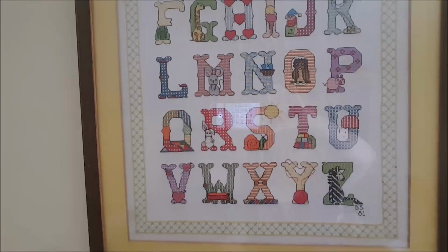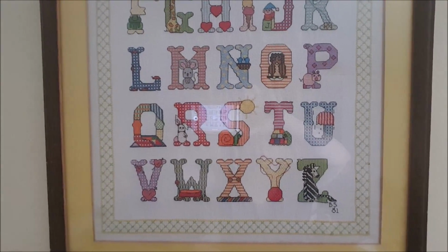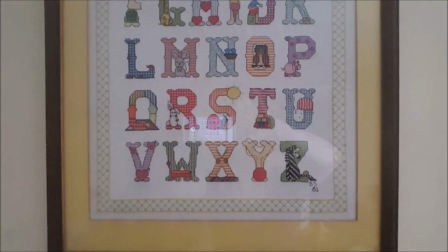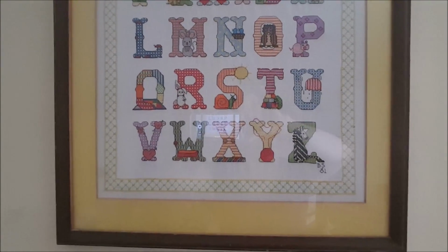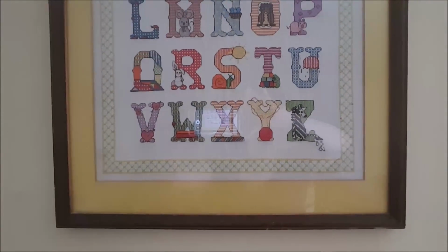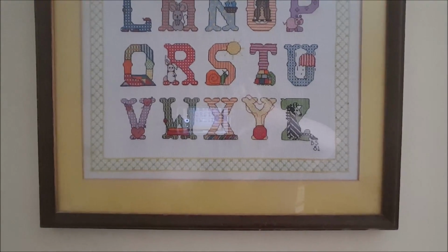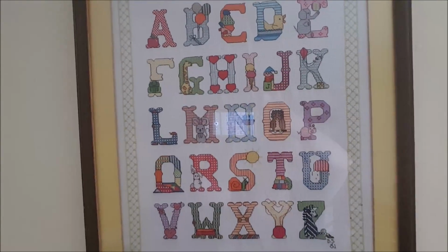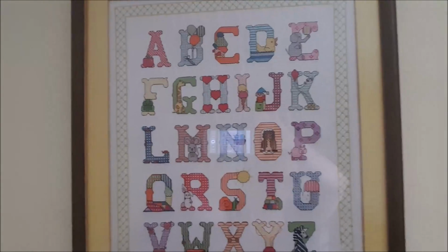All the way down. My mom said it's a Leisure Arts booklet, and it was called Motifs for Baby from the 1980s. Might have even been the late 70s when that booklet was published. My mom did give me the booklet, so somebody asked for the design, so I have it. But this particular design was an insert into that booklet, and she is trying to find that insert. She doesn't know where it is, but she'll find it, because my mom finds everything. I'm sure she has it stashed away somewhere.